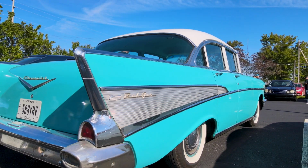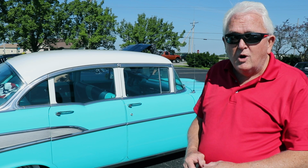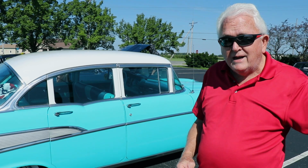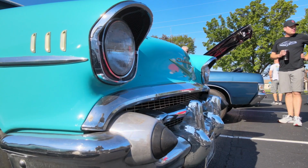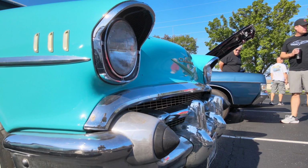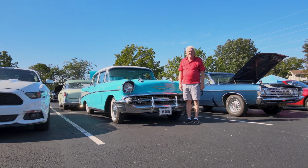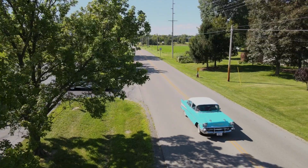Just about a year after I bought it, I cut school one day to go squirrel hunting down in southern West Virginia. And while we were hunting back in the woods, it was hit by a stone hauler and just destroyed the car. And so I've been sick ever since. So when I was approaching my 60th birthday, I thought it sure would be nice if I could find one of those. And I found this one.